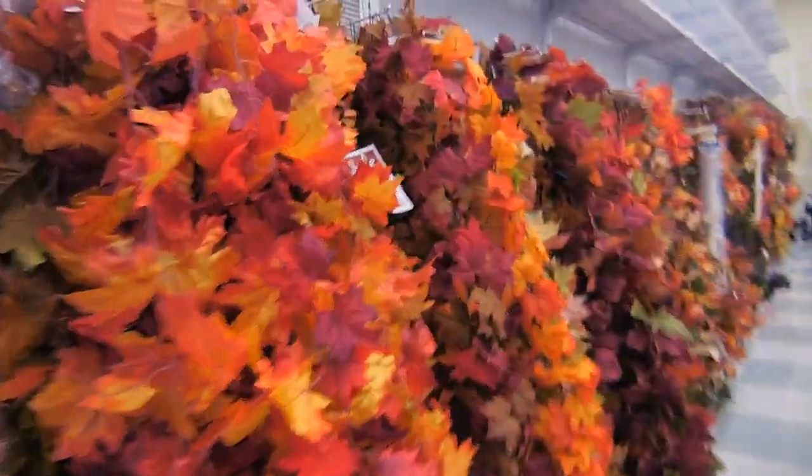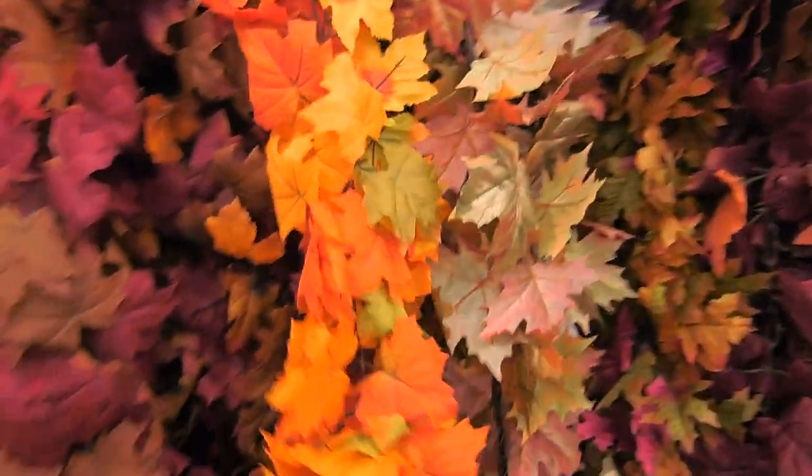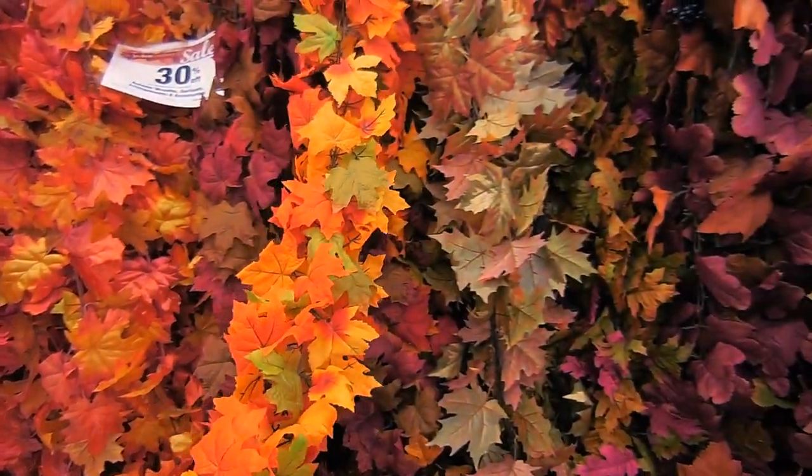I want to buy all of this stuff. This is where I got my leaf garland last year. I had this one right here. I like the ones they have here because they're really realistic and thick. We were just looking at some of these at Hobby Lobby and it seemed like they were a little thinner.